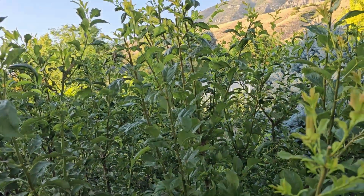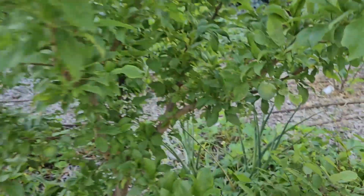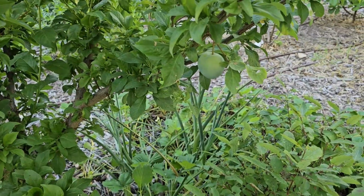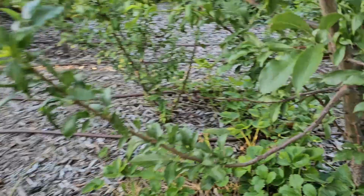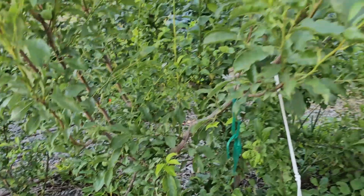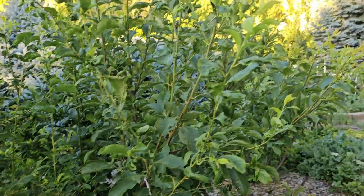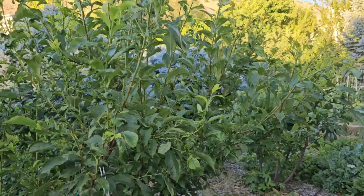And then we just do summer pruning to keep them short. Now, they are going to get fruit for the first time this year. These are 4-year-old trees, so we're going to have a few fruit of each variety. And I think I'm going to graft the Dapple Dandy onto one of these, just so that I can have some Dapple Dandy, because the Dapple Dandy pluot is really, really good.